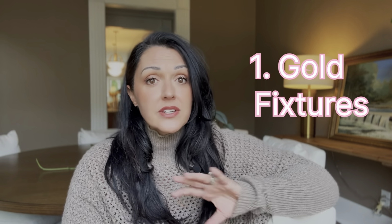Gold fixtures really jumped back into the marketplace about 5 years ago, and I actually didn't think they would hold on and put such a death grip on the industry as they have, but I'm really happy that they have. So gold fixtures will continue to be around for 2025. You'll see that in so many magazines, different shows that you're watching as well. It's still good. You can mix and match your finishes.